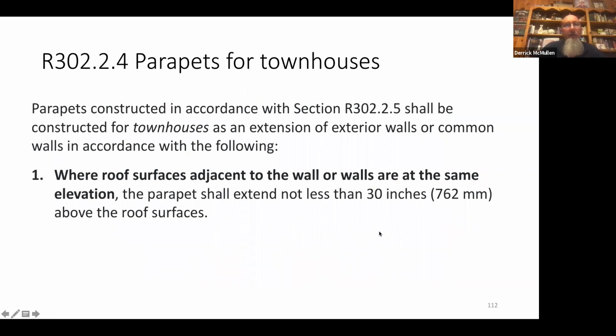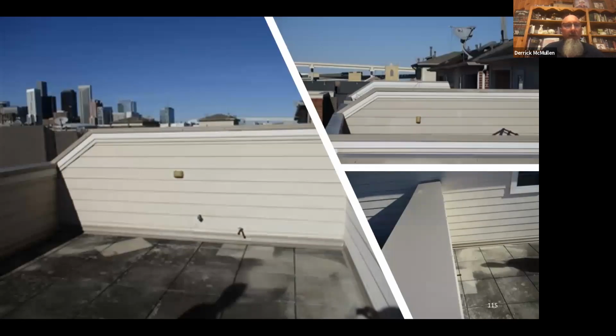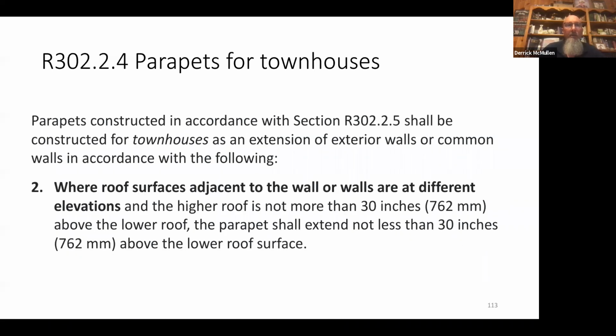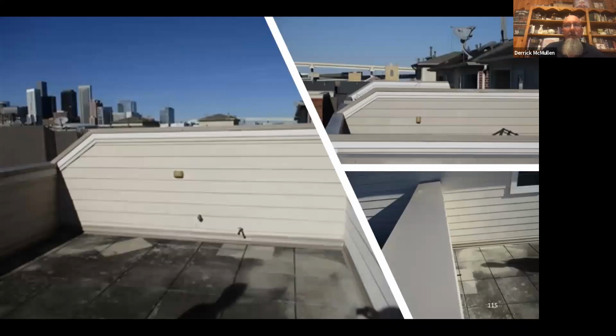All right, parapets for townhouses. A townhouse is required to have a parapet wall. In other words, you have to have a wall that extends up 30 inches above the roof line, something like that. Or there are some exceptions. I'm not going to read all this. If y'all want to read it, there's the sections. You either have to have a parapet wall, or the adjacent roof assembly has to be 30 inches above it, where the wall would provide fire separation between one roof and the other, if that makes sense. So a parapet wall 30 inches up, or you have a roof, one here and one 30 inches above, where this wall in between would provide the fire separation between them.